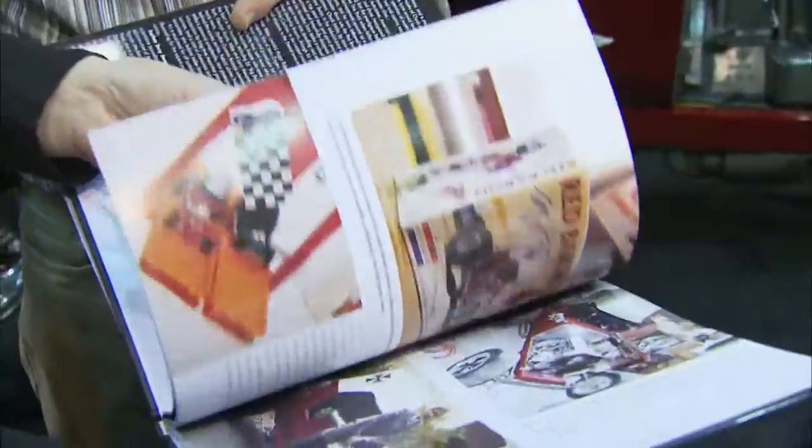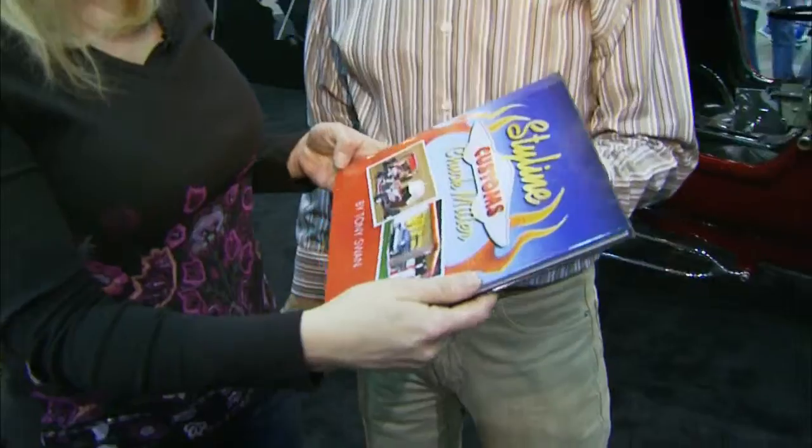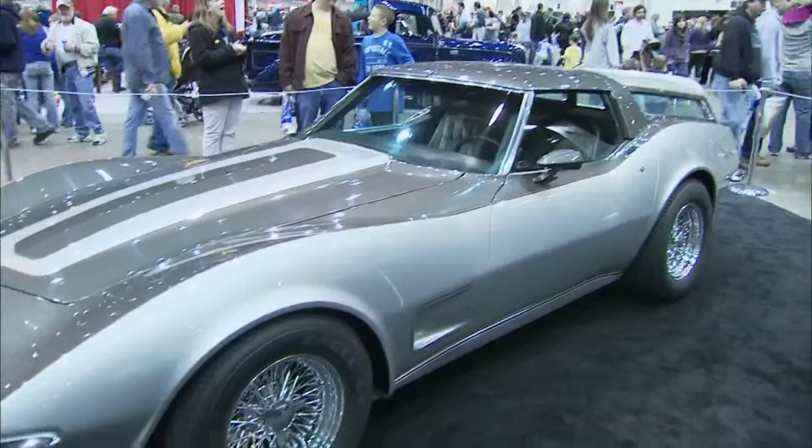So you even won the prestigious Autorama Riddler Award. Award, that's all the marbles. Now this is a book that you had made just to debut at the Autorama. Yes, we just finished it just a couple days ago, just in time.